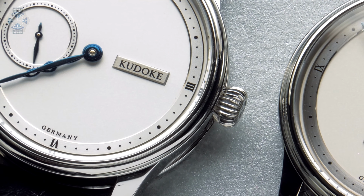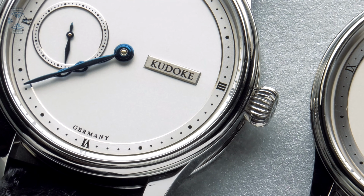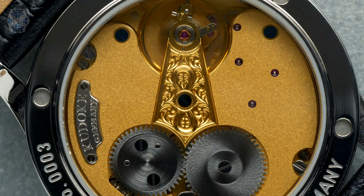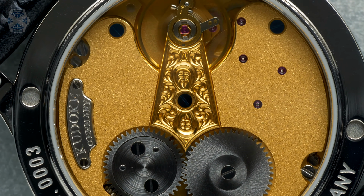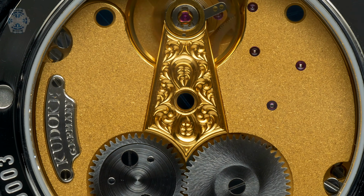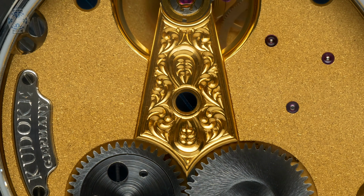And some of the pieces will surprise you, because the typical Stefan Kudoke production is very ornamental, is very baroque, and the hand engraving is taken to some very, very big extremes. And I invite you to discover the full collection on the limited edition to appreciate that.